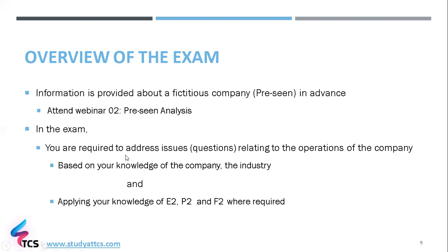In the exam, you are required to address issues or questions relating to the operations of the company. I said that the examiner gives you some type of information about the company, the internal dynamics, the industry in which the company operates, as well as information pertaining to the financial performance. Based on all this information, when you go to the exam, the examiner is trying to replicate a real world corporate environment. In such a context, your senior finance manager will be asking you certain questions, asking you for certain recommendations. The senior finance manager will be highlighting certain problems within the organization, and as the finance manager of the company, you are supposed to report to the senior finance manager.